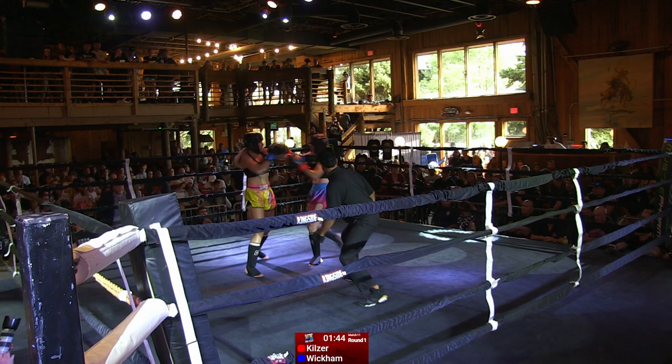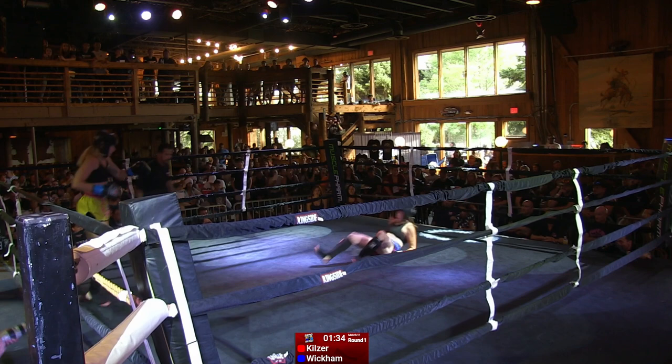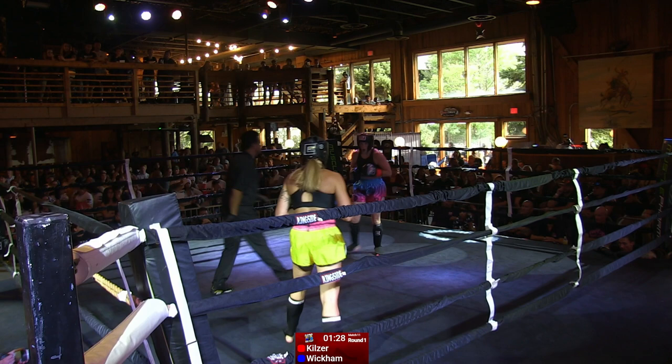But see, here's where that experience factor counts. You're seeing Whickham move at angles, not just going straight in. When you're seeing Kilzer, she's only going straight in, and that's what's causing her problems. Certainly. And we saw a little bit of a unique angle to that overhand that Whickham just threw. Yeah. But it was beautiful.